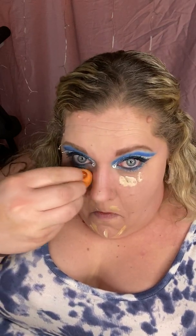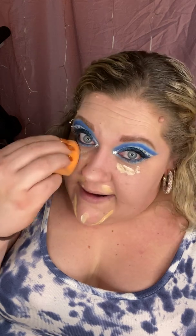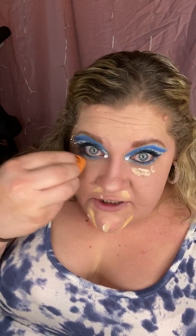But when you start to mix them, things can start to get muddy and not be quite as bright as you would like them to be. It just keeps everything really nice and separated, so you really get the effect you're looking for. And I also find it helps me to not use quite as much product, because the highlight is really not having to work so hard to combat the contour, etc.